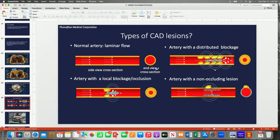So the result of these occlusions in the blood flow causes turbulence, which has a component of the flow which is perpendicular to the wall. And with that fluid in turbulence hitting the wall, it causes vibration. The wall is elastic, and the sound waves propagate out as elastic waves.